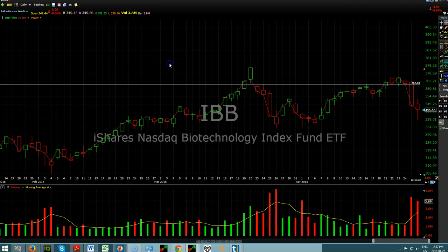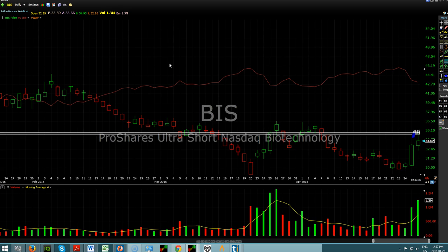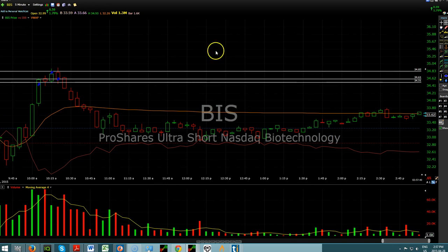The inverse of the IBB is BIS. Let's bring up the 5-minute candle. Just in case you don't know, because a couple of people in the room weren't aware that there was an inverse of the IBB, here's what I mean. This is the IBB. This line represents what the IBB is doing, and this is what BIS is doing. I know in some people's accounts they cannot go short in a stock. That's not going to help you in an individual stock, but if you wanted to short the sector, you still couldn't do that. But you can go long what's called the inverse of the ETF that tracks a sector, and this is what BIS does. So you can see BIS is rising as the IBB is going down.